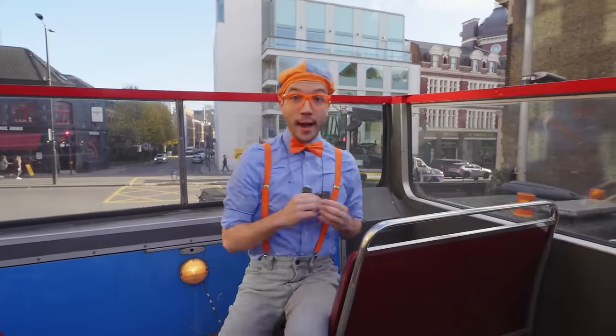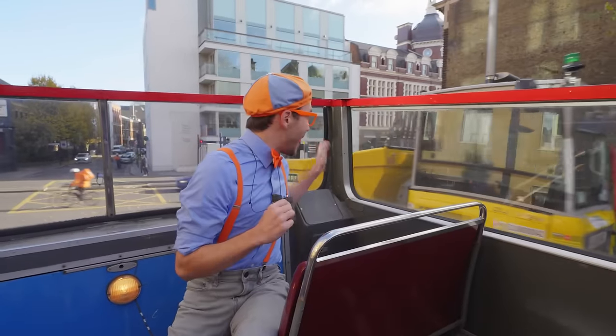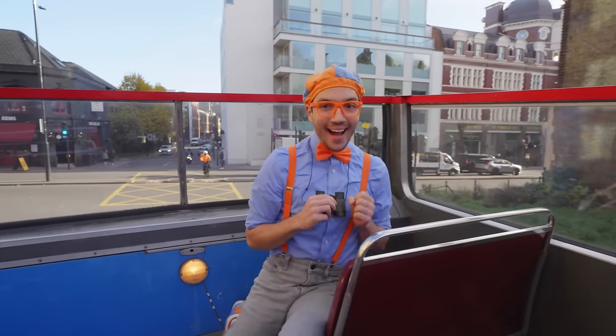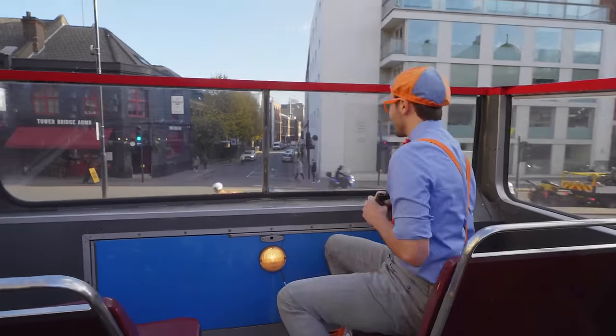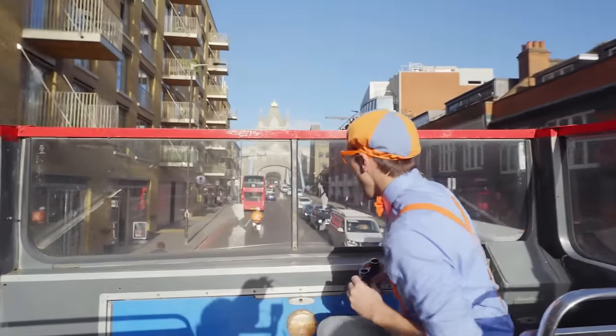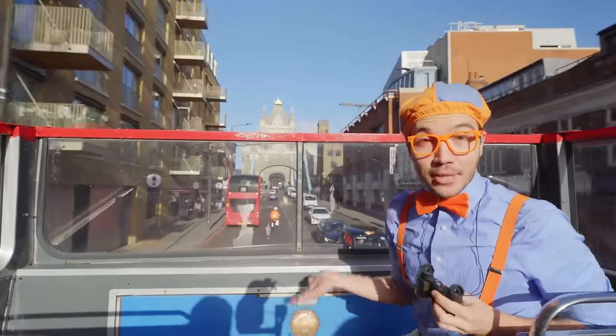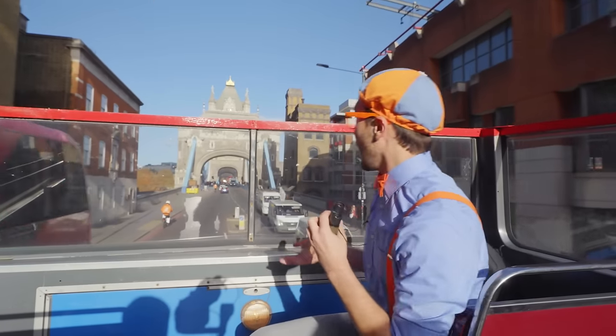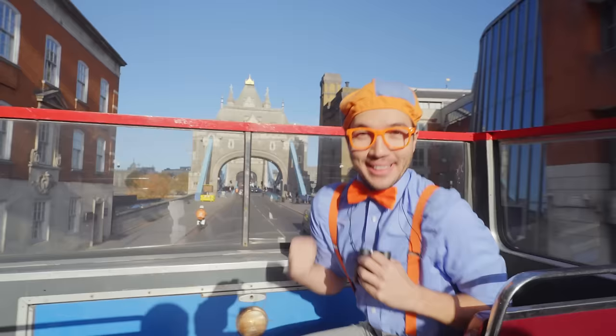Whoa, look, it's a construction vehicle. Hello. Whoa! Wow, that was awesome! Whoa, look at it! We're about to cross Tower Bridge! Yeah! Whoa! It's a really old and really long bridge!